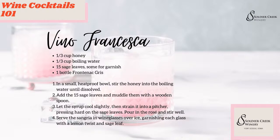A third of a cup of honey, a third of a cup of boiling water, and 15 sage leaves. So basically, you're gonna make a simple syrup. However you want to make your simple syrup is totally fine. And then the 15 sage leaves. Oh, that's so herby. It adds a really nice, fresh, herby note to it. And you basically just put it all in a sangria glass together.